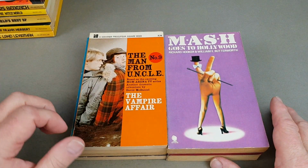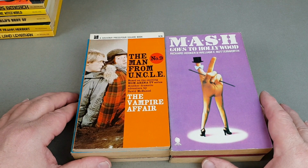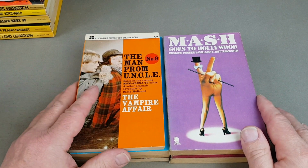Man from U.N.C.L.E., 16 in the UK, I believe 25 or 26 in America, maybe even more than that. Plus Girl from U.N.C.L.E. had a range as well. Fairly easy to find over here, except numbers 15 and 16.